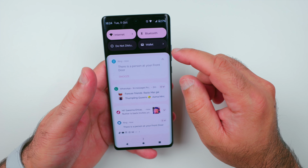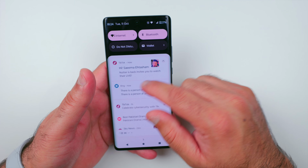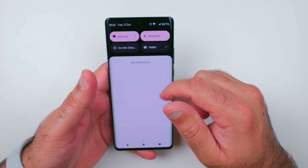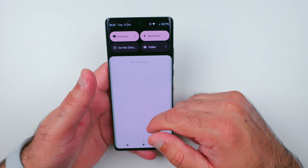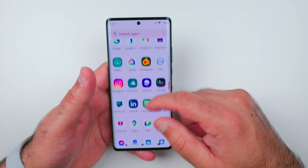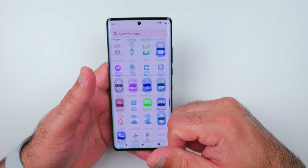The H30 Ultra runs stock Android, which is great, and a big part of it is its customization. The H30 Ultra lets you change home screen icons, shapes, and user interface color schemes. The user experience is very similar to Google Pixel phones. To access quick settings and a list of notifications, swipe down from the top. To access your entire app drawer, swipe up from the bottom. Overall, the user experience is very good on this phone in my opinion.